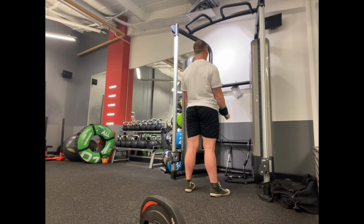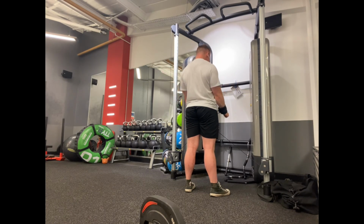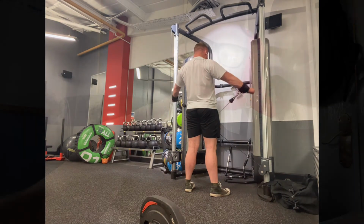So if you're putting all your eggs in one basket and only doing dumbbell work for your side delts, give these a bash. Let me know how you get on, because it's something I think has massive benefit. And if you don't have cuffs, you could just use a D handle. And if it's a pain using a D handle because the cables clash together, you can still do it single arm. That is not a problem at all, and it will still be effective.